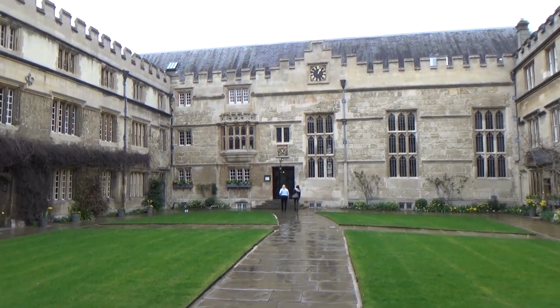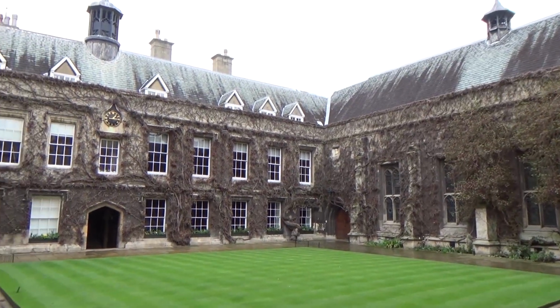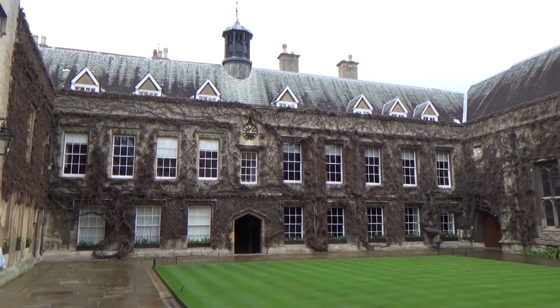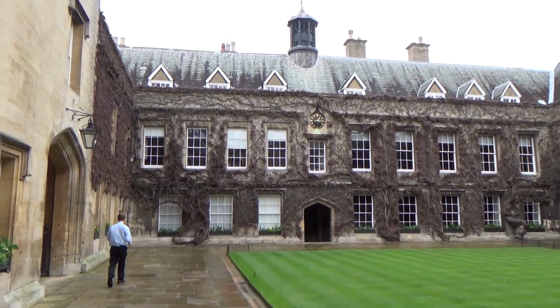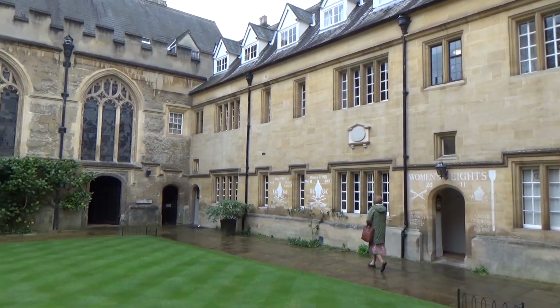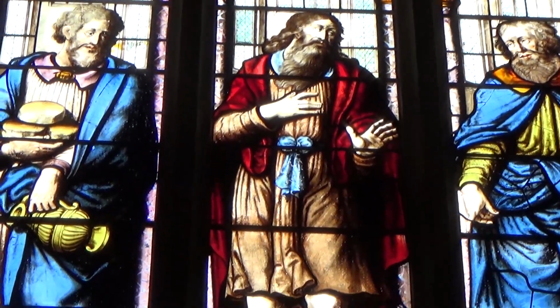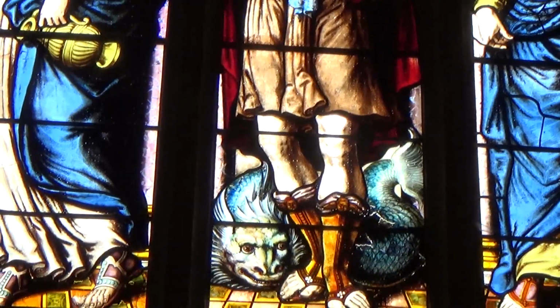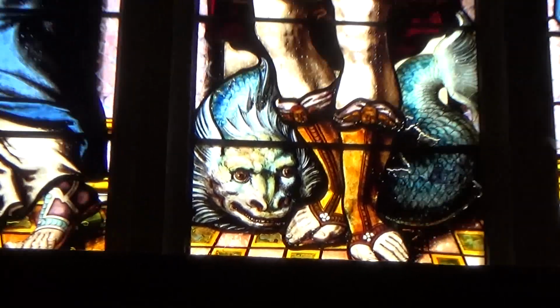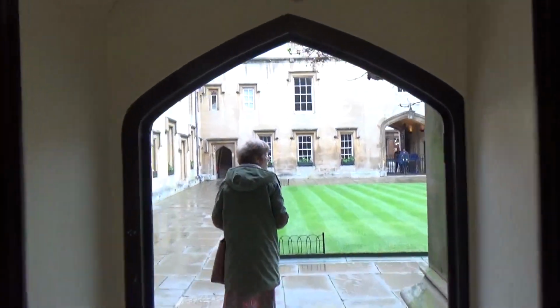And here's some of the courtyards. To be a student there, it must be a very privileged life in many respects, because they do look absolutely stunning. I had to laugh because the students look rather well turned out actually, not like your usual students. But a great place. And this is one of the chapels in one of the colleges with lovely stained glass windows. We only had a couple of days there, in fact a day and a half, but it was good to get a flavour of the place.